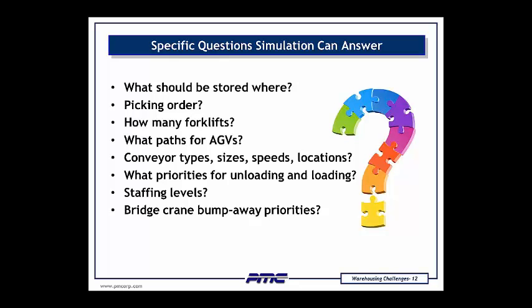How many forklifts should we have? How many AGVs? What should their capacity be? What should their routings be? Conveyor types. How big should the conveyors be? How much money should we invest in having a faster conveyor? Where should the conveyors be located? What priorities for unloading and loading? Well, maybe the box car I showed you wants to be unloaded, the truck wants to be loaded. Which is more urgent? Staffing levels. They may profitably change by time of day, almost certainly, time of year, day of week, and so forth.